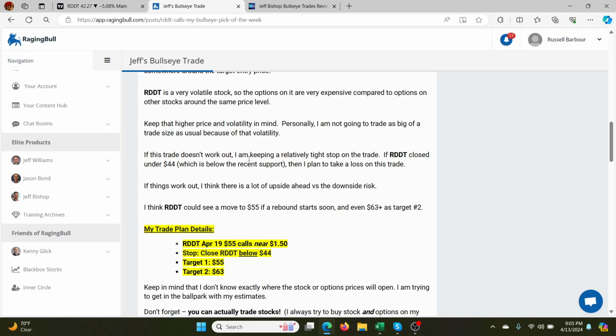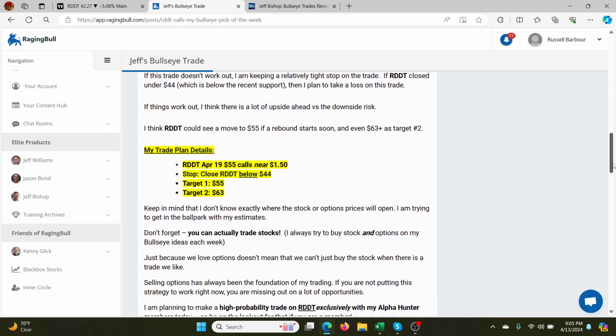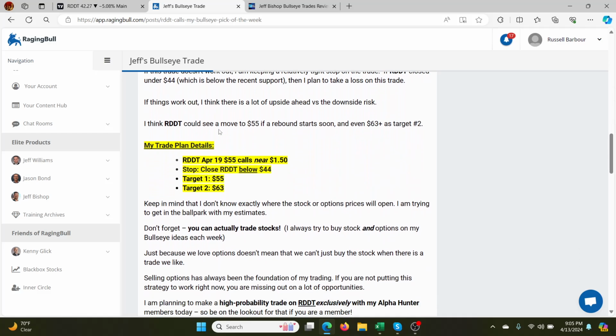If this trade doesn't work out, I'm keeping a relatively tight stop. If RDDT closed under 44, which is below the recent support, then I plan to take a loss on this trade. If things work out, there's quite a lot of upside ahead versus the downside risk. So here we go. He thinks it's going to rebound. So you could see a move to 55 if a rebound starts, and even 63.